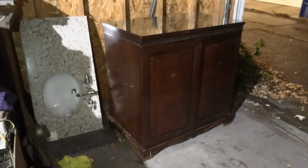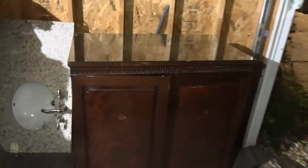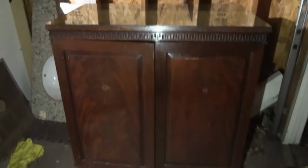Here's a better look at it with everything out of the way and a glass top put back on. I'm not sure if it's original or not. Probably not original. But sure, it's a nice accessory to it. And yeah, I'll get that bathroom sink installed one of these days. This will live in the garage indefinitely.